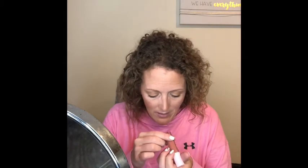And I am using the color Plush, which is out of stock, but I know there are several still in stock. There are. And I'm just filling in the whole lip. And it is a beautiful, creamy, standalone color. Doesn't feel like you have lip gloss on. Really pretty.